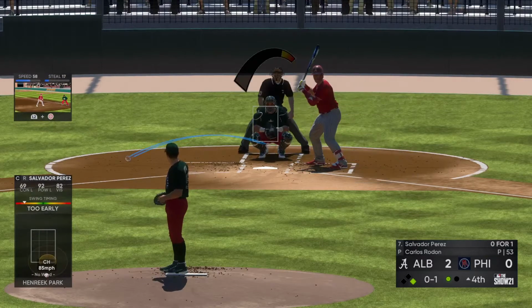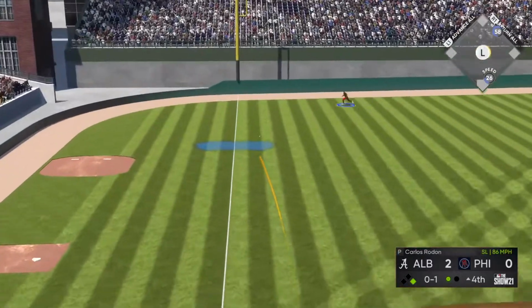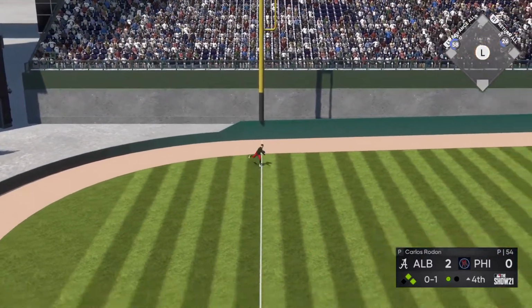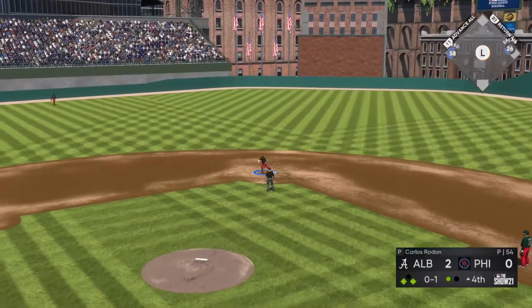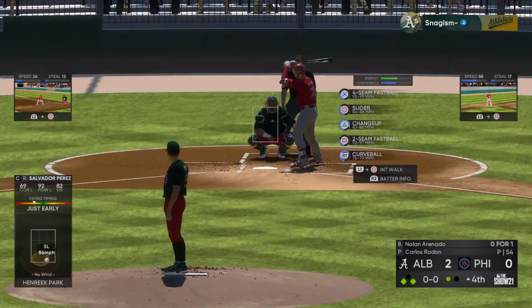Everybody does it, though. You'll have a few ABs where you get completely fooled. Look for him to be on the attack early in the at-bat. That gets down, and he's got himself a base hit. And they'll get the ball back in quickly, holding him to a single.